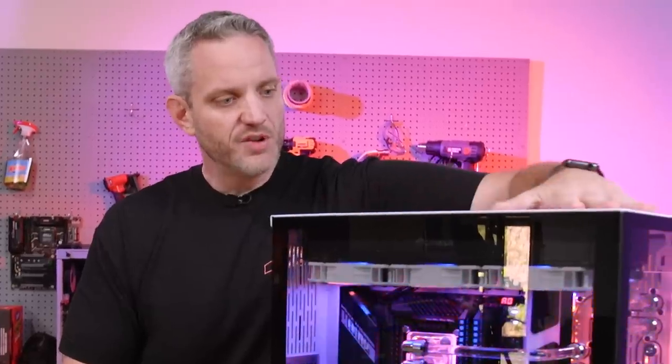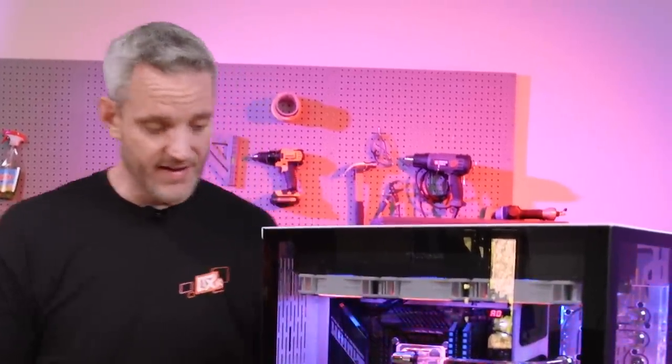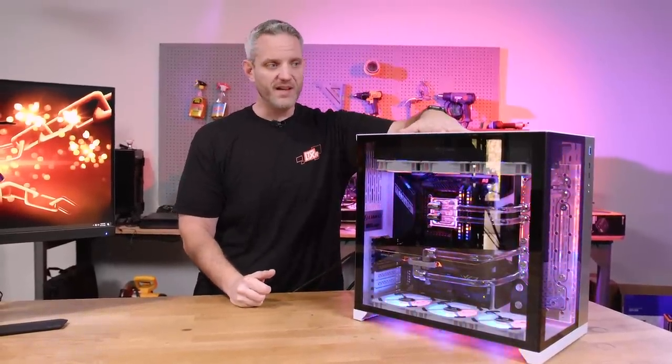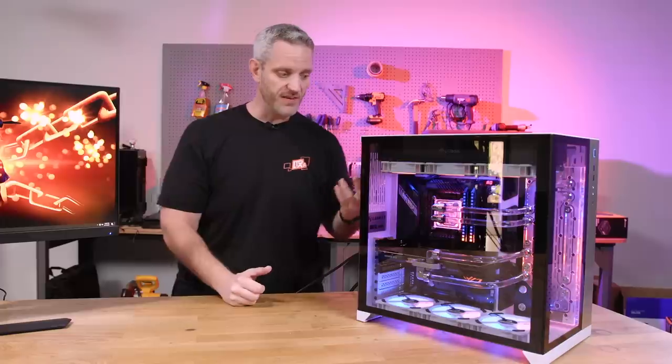However, I did some temperature testing on this and heat rises. And what do you know? When you help it go up faster and you have exhaust fans, even though there's a radiator right here, it does a fantastic job of keeping things cool.